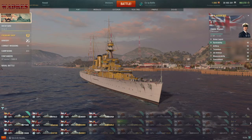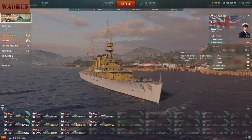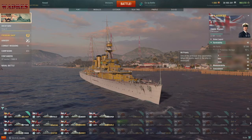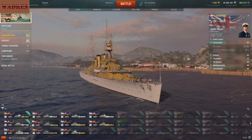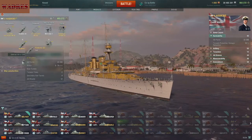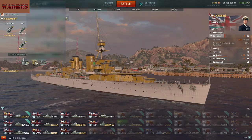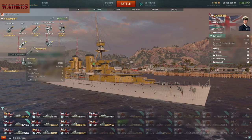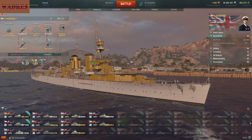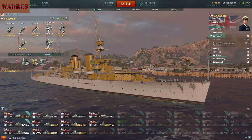Anyway, moving on. For her survivability, she does have a reasonable health pool. She has a maximum health pool of 32,200 hit points for her B hull. The A hull is only 27,800 hit points. But depending on how quickly you work your way through it, you don't have to worry about that anyway.